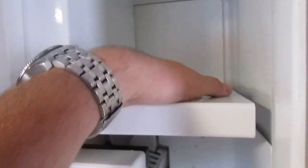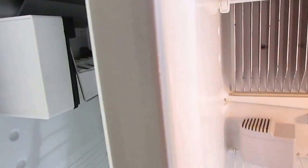Refrigerator's already getting cold. I haven't had it on very long, but I can tell it's already chilling out. You know, it takes these things a little bit to get cold, so.